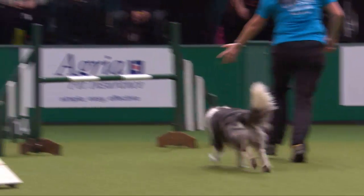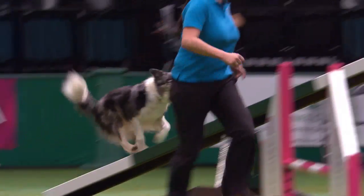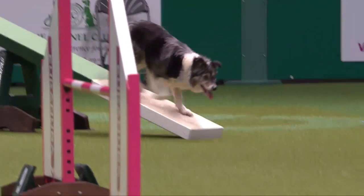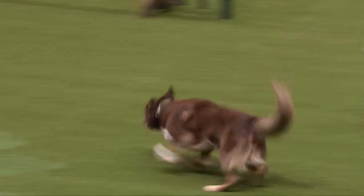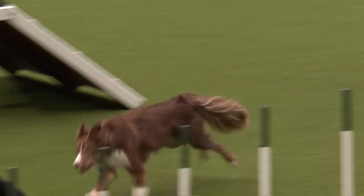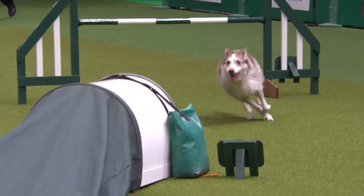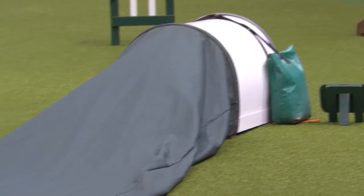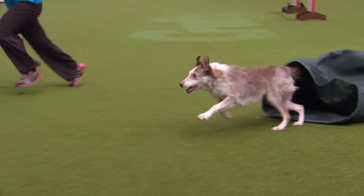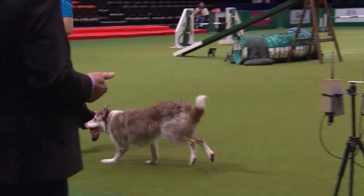Must make contact with that white area on the A-frame. Just watching the dog. The seesaw must touch the ground before they're allowed to get off it. And just running around there. Yep, unfortunately just the wrong course. Okay, White Horse Gold at the moment leading the field, 183.